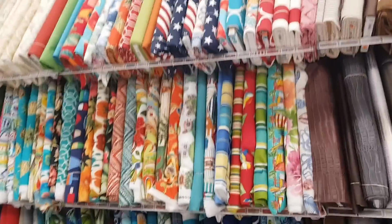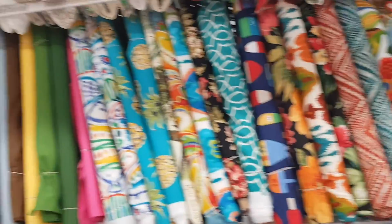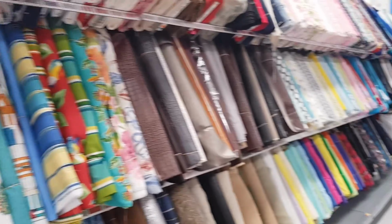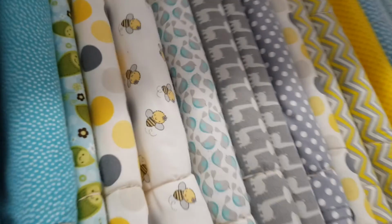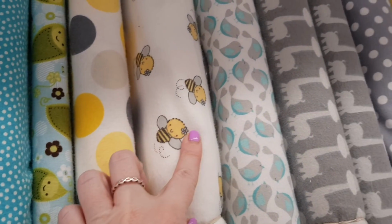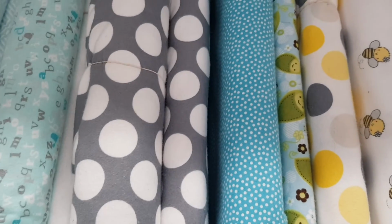I'm not sure if this is a super Walmart. I think this is just a normal Walmart. But anyway, I shall show you around the fabric and yarn section. I hope you enjoy. As you can see, this is like Asda, there is tons and tons of fabric. There is also tons of yarn, but I love, look at these little bumblebees. They're so cute. This is like flannel.